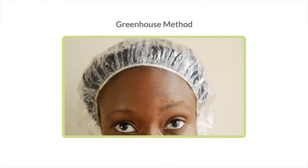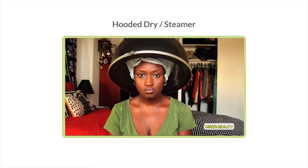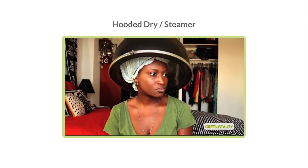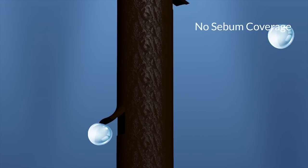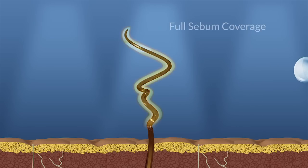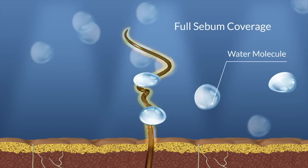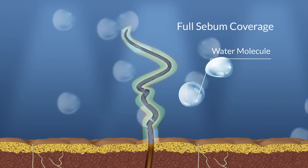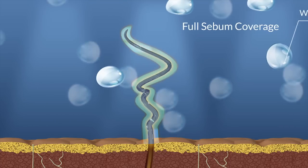Usually, life for someone with textured hair involves many deep conditioning sessions. We use heat to help our cuticles lift so the moisture can penetrate enough to last for a couple of days. So as you can see, we are constantly disturbing our cuticles to maintain some level of moisture in our hair. But with full sebum coverage, moisture retention is stabilized, so there's no need to disturb your cuticles. I'm not saying you won't need a deep conditioning session once in a while, but with complete sebum coverage, you'll definitely need them less often.